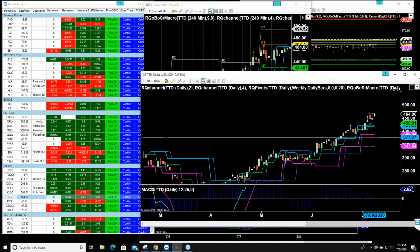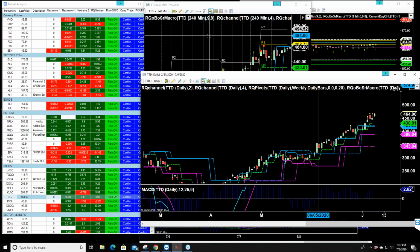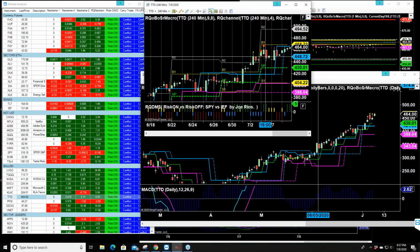And this is what it looks like. This actually broke out last week. This is when I was running the room in the morning, and it happened in the morning, so I couldn't catch it. So I've been waiting for another opportunity. So I waited for this little pullback with the retracement marker and bought it in anticipation of a breakout. It's a good chance it will tomorrow.